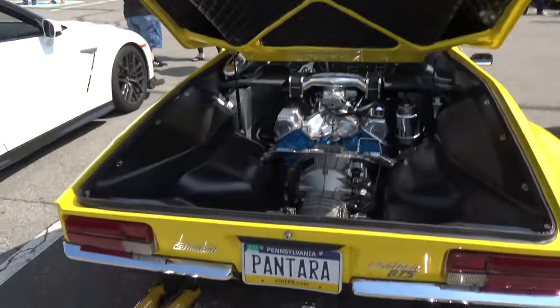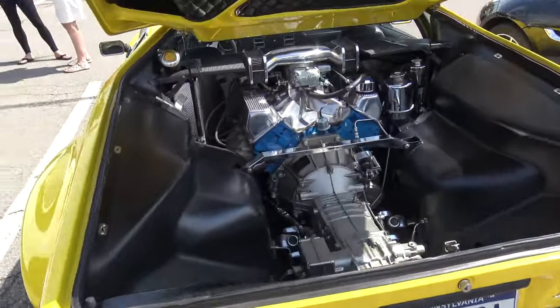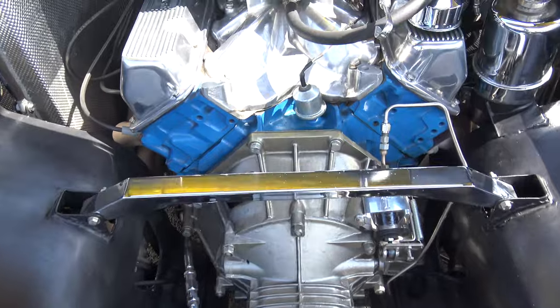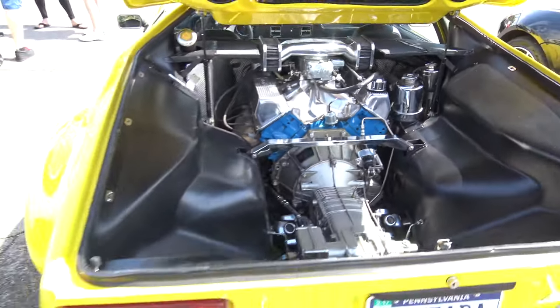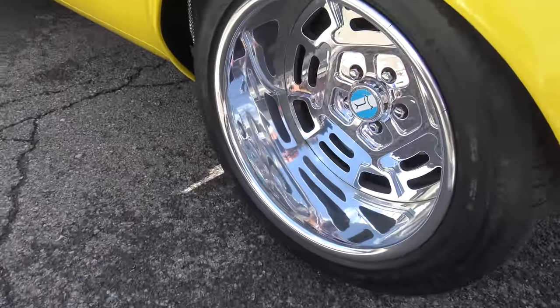So here we are. It's an awesome turnout. Tons of people, beautiful weather, awesome cars. Check this out. It's a De Tomaso Pantera. Look at this. And check out these wheels.